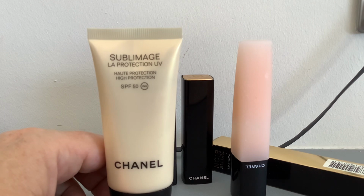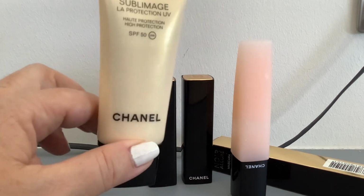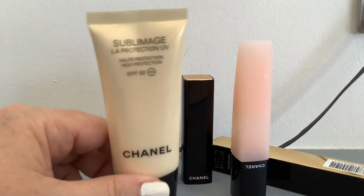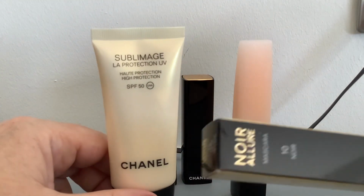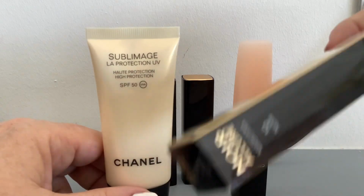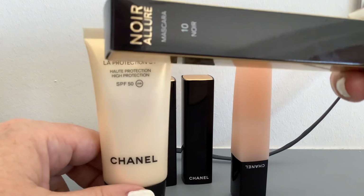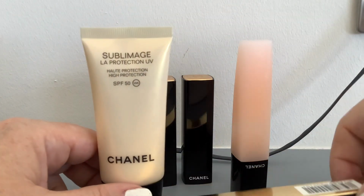So there we go. Not my rave reviews for any of these products. The only reason not for a rave review on this one is the price. It's a really nice product. And the mascara, the only reason not for a rave review is I don't love it as much as Le Volume, but I do like it, and I'm pretty picky about mascaras.